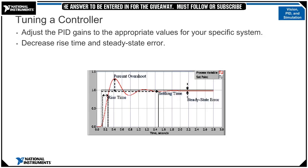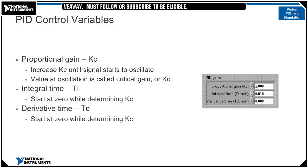So I'm going to talk about control values, and then we'll do a trivia question, because I know this got really boring really fast after vision. So we're going to keep it exciting.